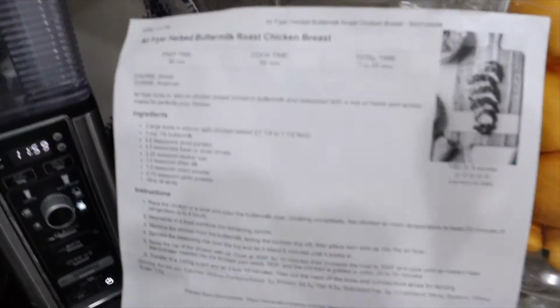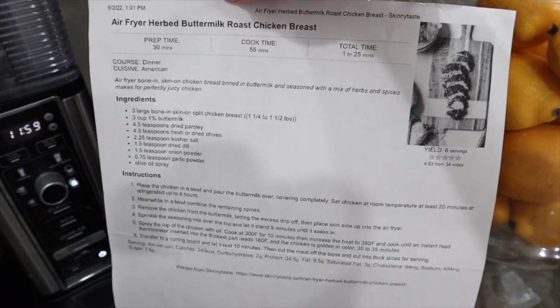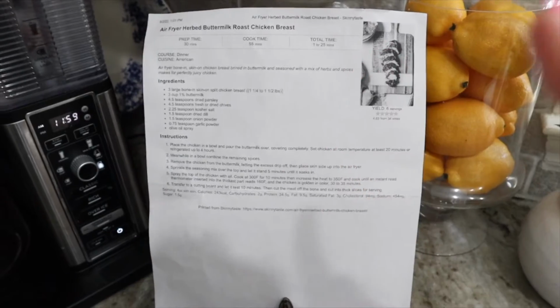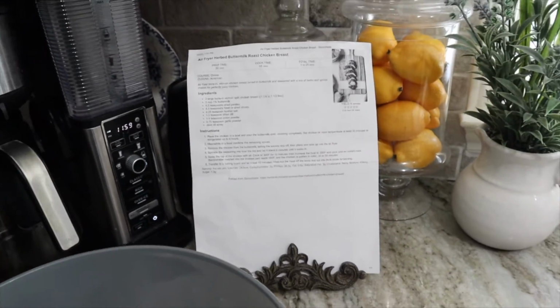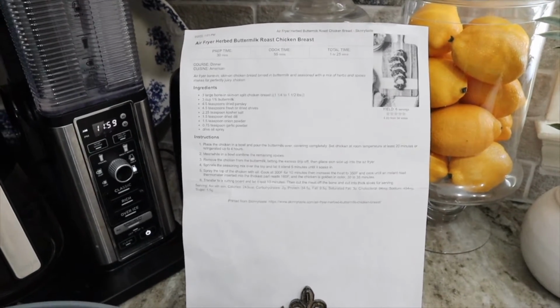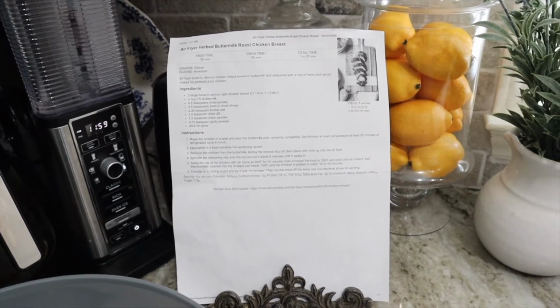But here is the recipe from Skinny Taste. Y'all know I love Skinny Taste recipes. Almost every one that I've ever tried of hers is delicious. This one is air fryer herbed buttermilk roast chicken breast. We will cook that in our Ninja Foodi. Probably have to cook it in 2 to 3 different batches, but hopefully it will turn out nice and crispy.